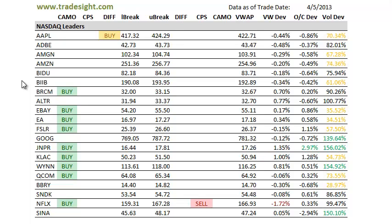We've got equities where they are lower on the day but above the open. That's the key. So we're lower on the day but above the opening prices and being down for 2 days. So we've got definitely a dominance of camouflage buy signals here.